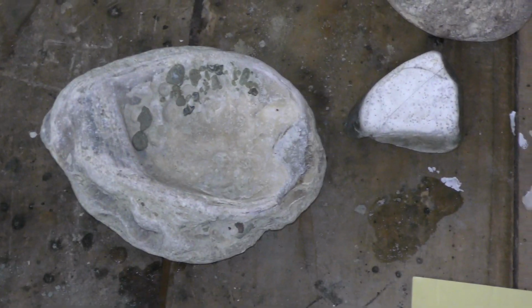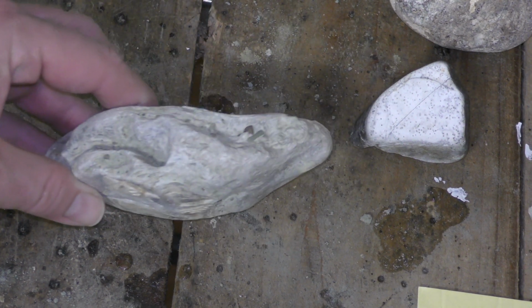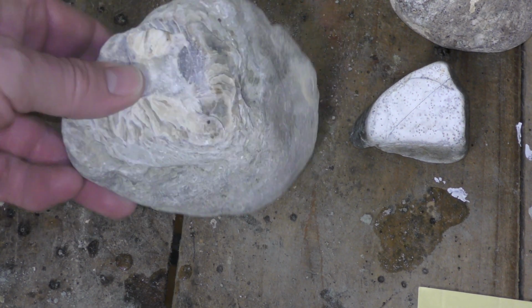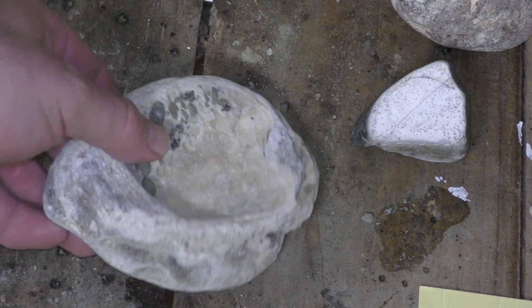And then I brought one of the oysters I found. I don't know if I found this one on video, but I brought one of them home. There are quite a few lying around there. This was one of the nicer ones I found.